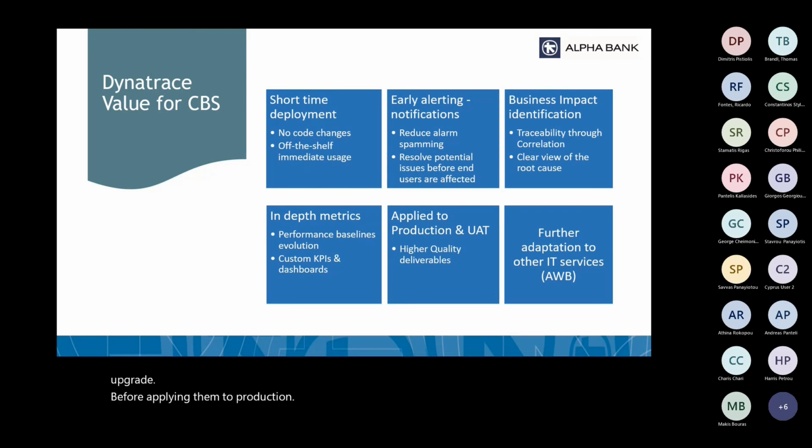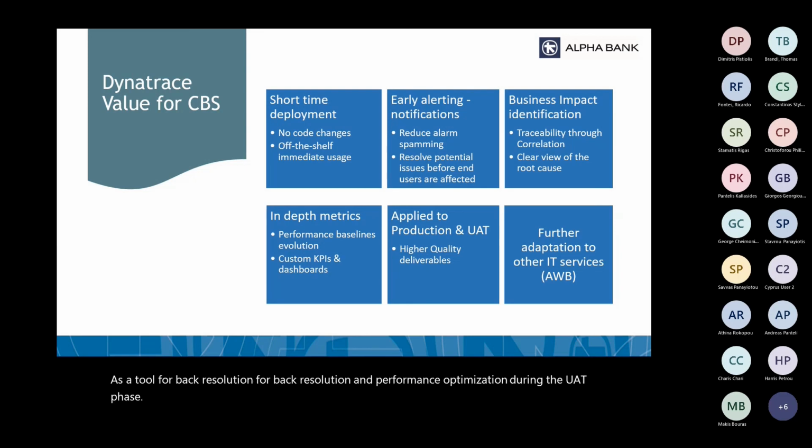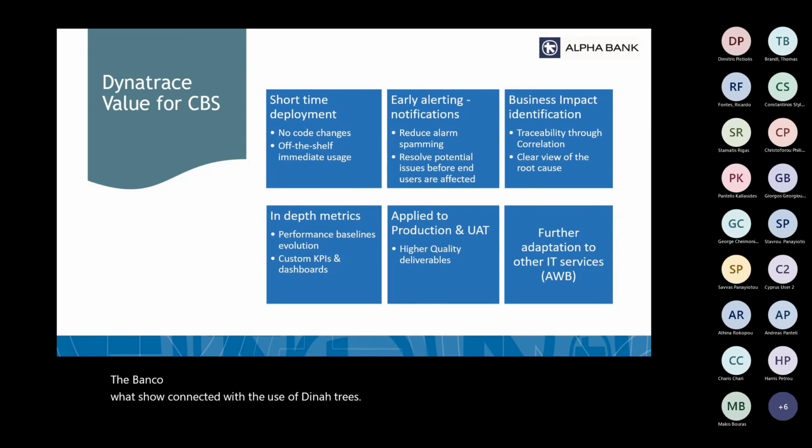But finally, Dynatrace ended up as a tool for bug resolution and performance optimization during the UAT phase. The bank was so content with the use of Dynatrace in CBS that it proceeded to further use of Dynatrace in other critical applications like Alpha Web Banking. I will show you some cases related to Alpha Web Banking monitoring.